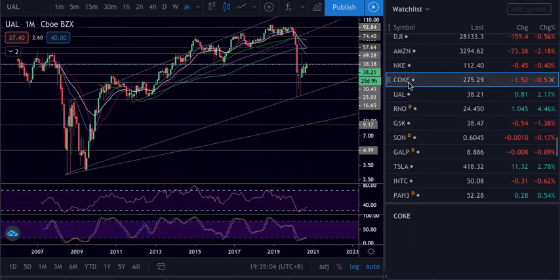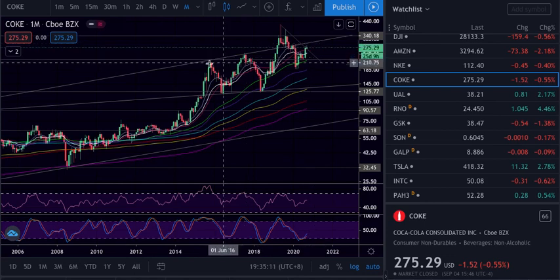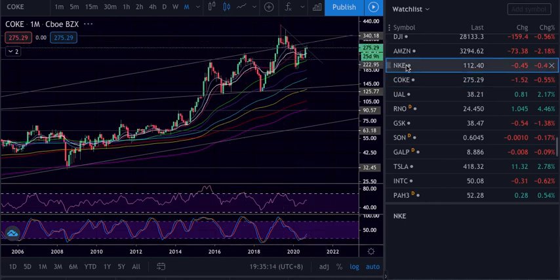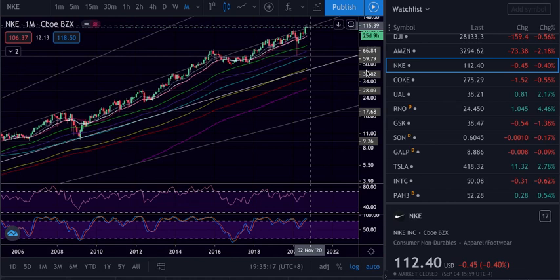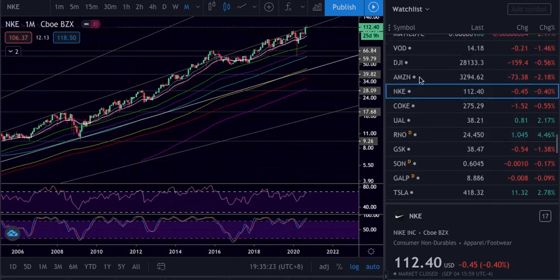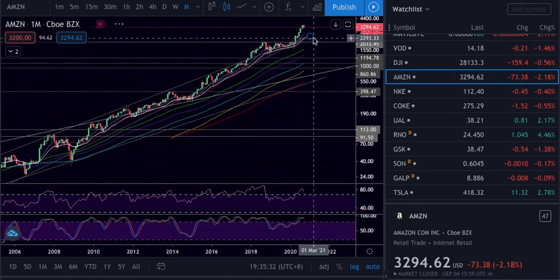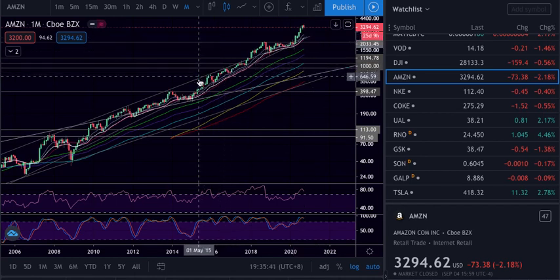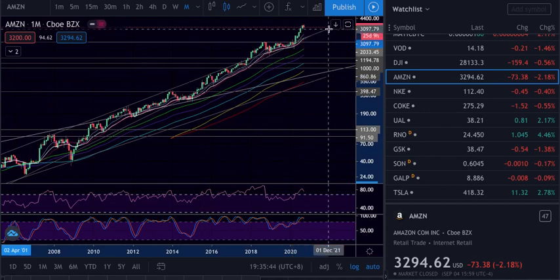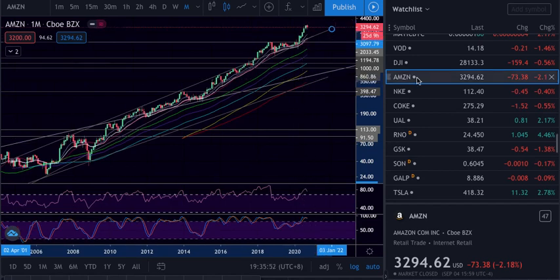Okay, so all the others are still doing good. Coke came down, still holding. Now we are facing the big resistance here. Nike, monthly pushing higher, all-time highs, closing above to try to go higher. Amazon, super strong support here. This top here, facing some resistance now, but always pushing for new levels. And this was resistance. It's now support, so the 21 is support, very strong. And that's it.